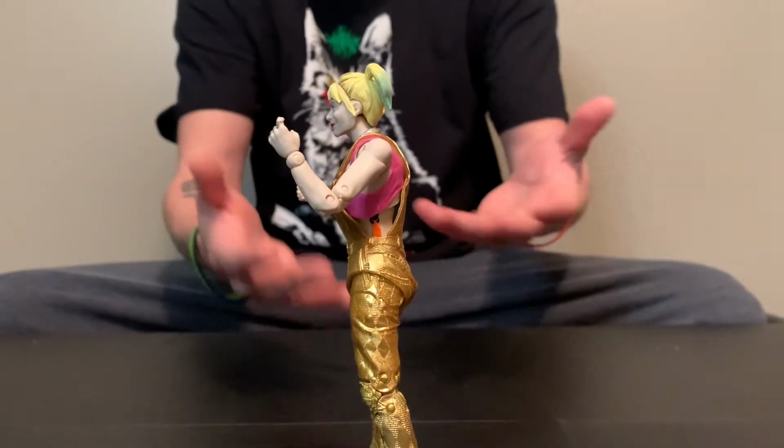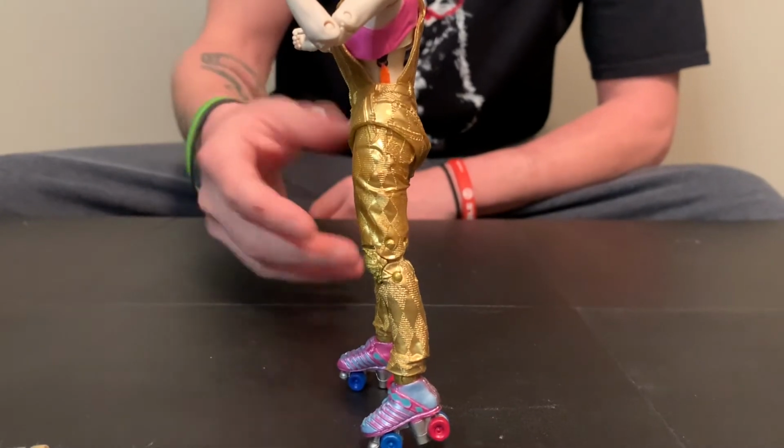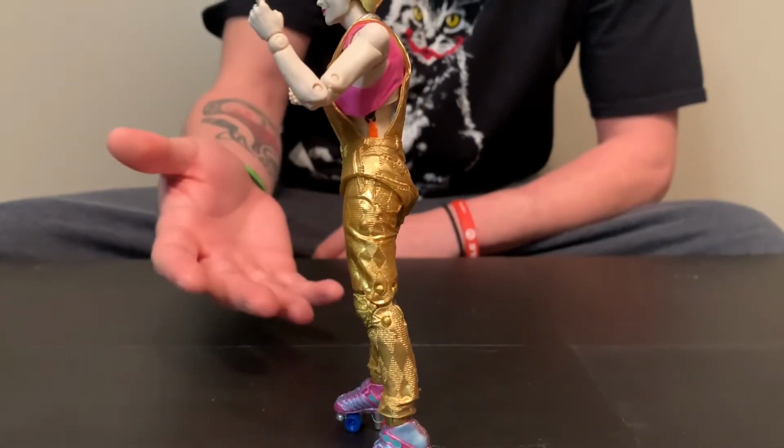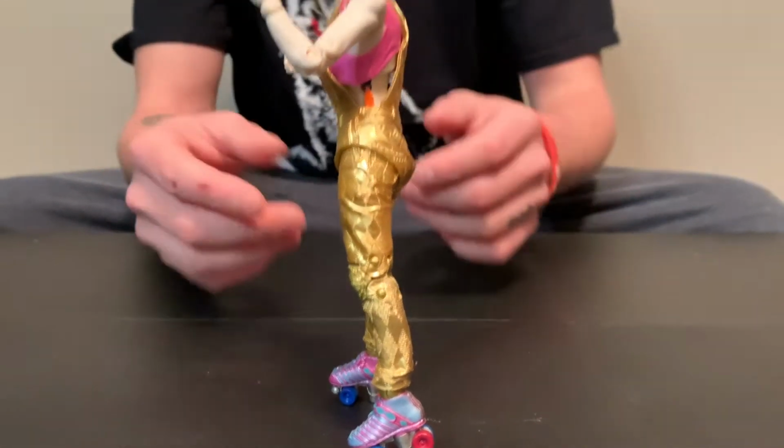I will say this, her costume, the gold does look good. They did a really good job detail-wise on the gold. I do like the skates. The skates look really nice. It's just not my favorite Harley for sure.